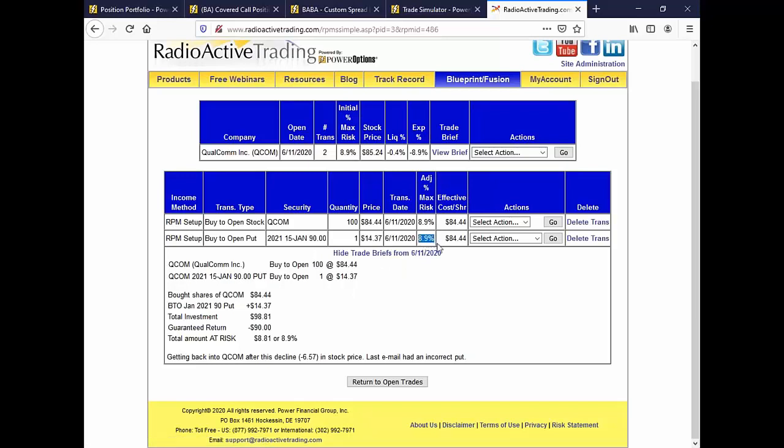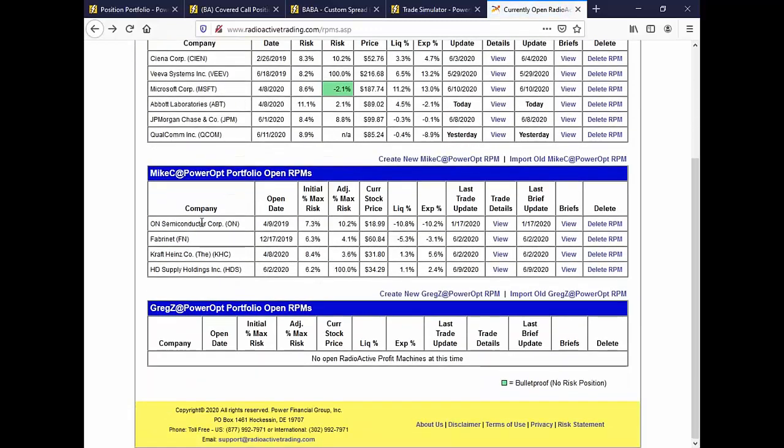So he's taking an 8.9% risk for about, I'm sorry, not 170 days, about 260 days or so out in time. Okay, so he got in back after the decline in that case. All right, so you would receive an email with the details, or you could log on to RadioActive Trading and see the position as well.